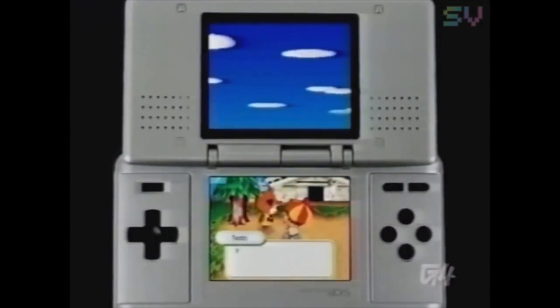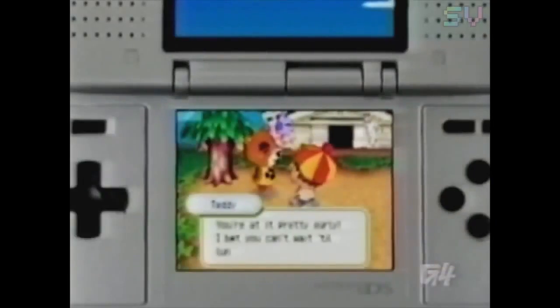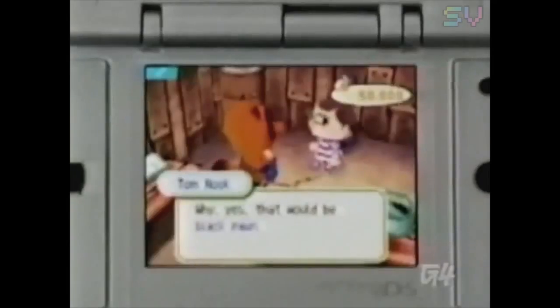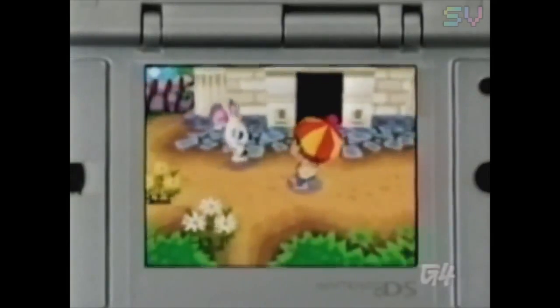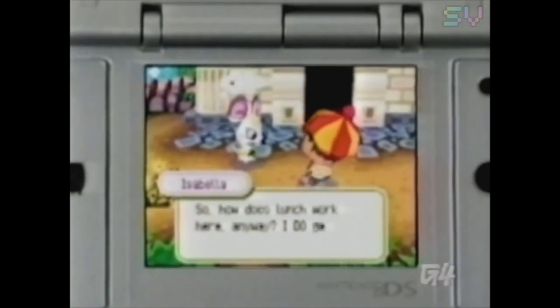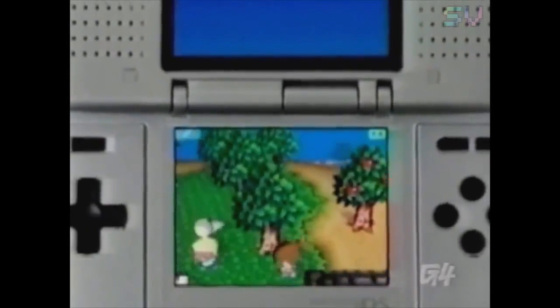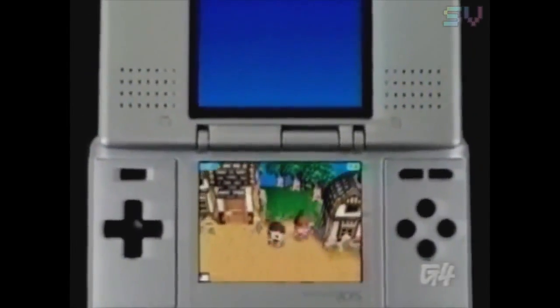If you miss the anthropomorphic animal action that the original GameCube Animal Crossing had, you're in for a treat with Animal Crossing Wild World for the DS. With the use of the DS's wireless capabilities, up to 3 players can interact in the same town at once, making the game even more community-like than before.